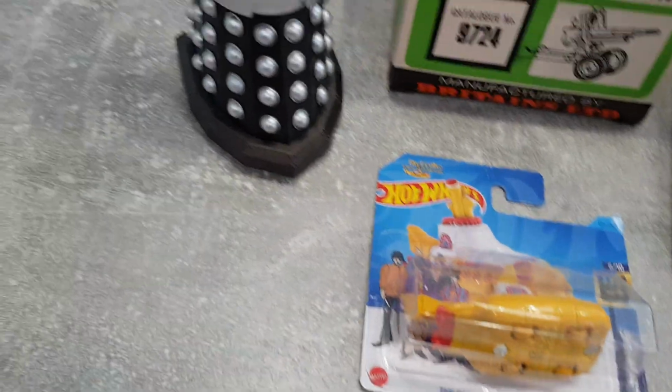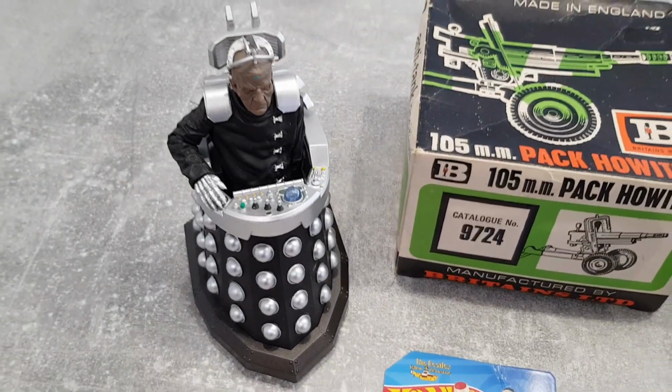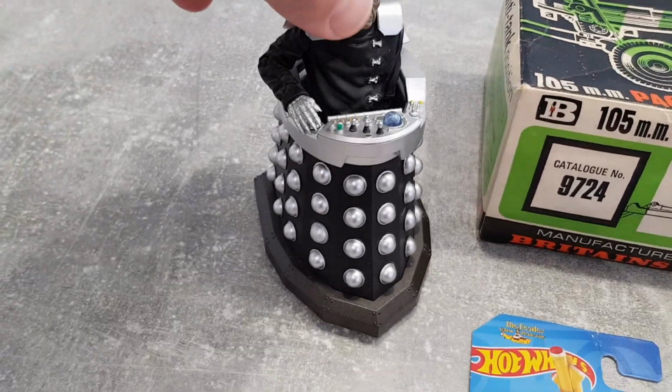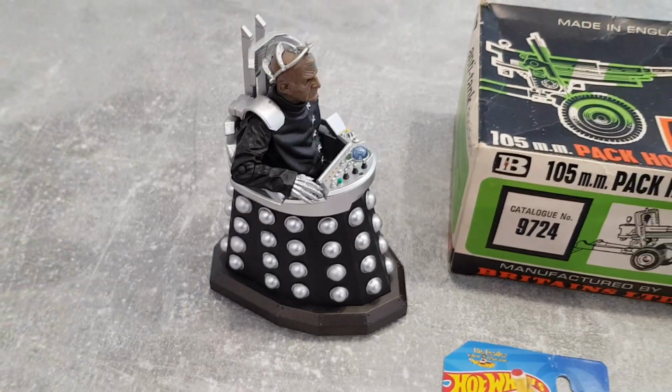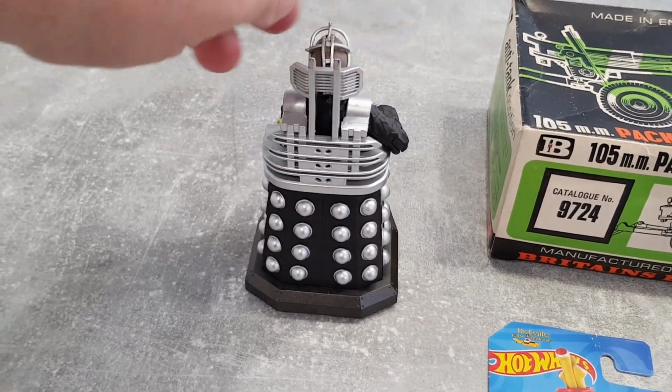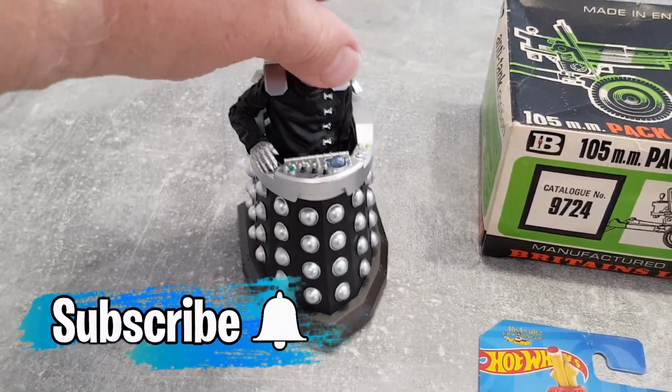I bought a modern Davros, which will be part of a birthday present for a mate of mine. That's cool. Is that Character Options? Yeah, nice. Just a tenner. And he's nice. Super cool.